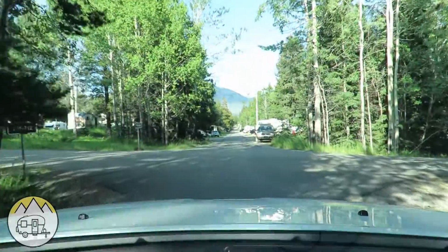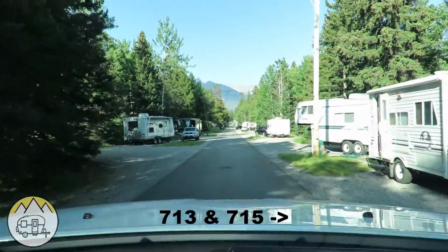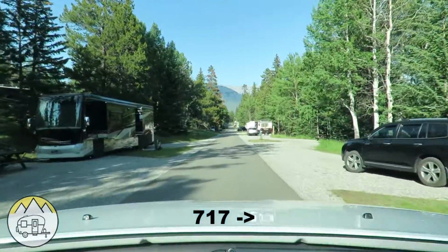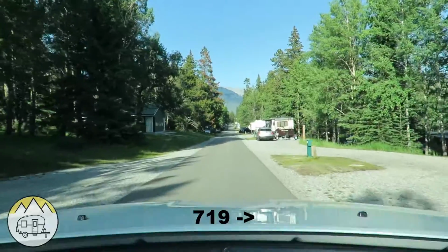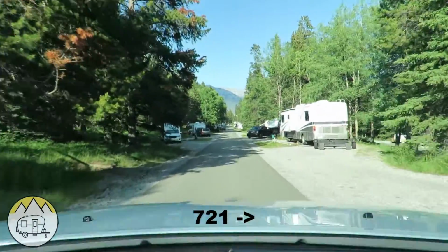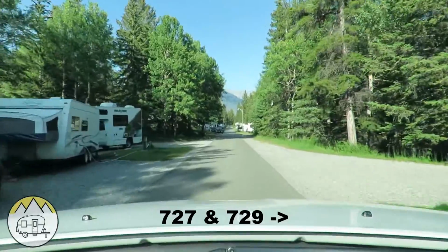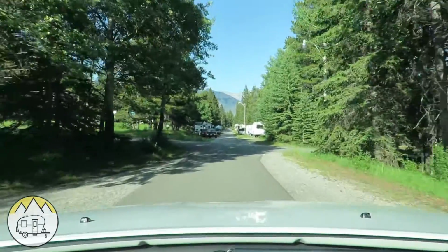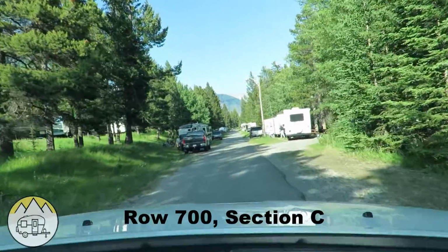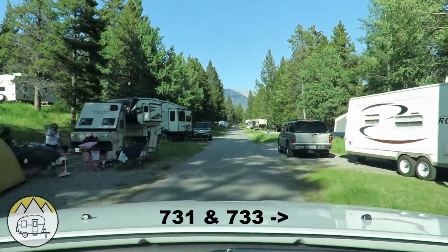We're going to pass over the crossroad, go into the B section. Two units sharing the first site here on the right, and two units will share the site on the left. Then back to single units per drive as we go through. Restroom here in the middle of the section, in between the 700, 800 row. Dual sites here on the left and on the right for the last ones on that section. As we enter into the C section, the first two are shared drives, 2 units per driveway.